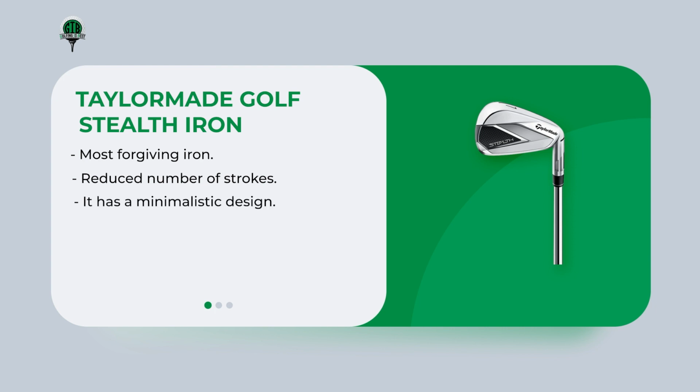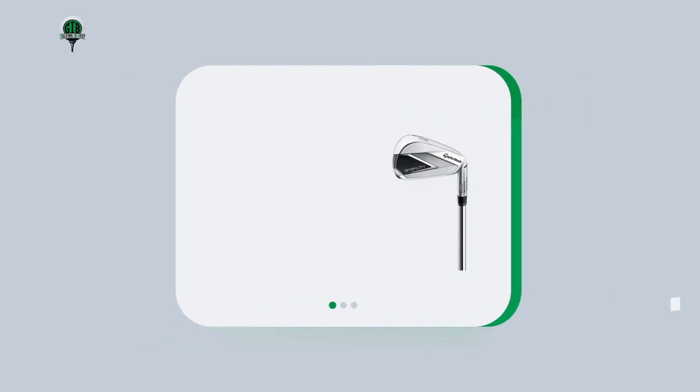It has a minimalistic design, with simple blacks and grays across its entire body. Additionally, the Echo damping system uses many contact areas over the face to dampen vibrations and simulate a forged sensation upon impact. The through-slot speed pocket is another innovative feature of the TaylorMade Stealth. The slot, located at the club's heel, is meant to improve the responsiveness, ball speeds, and forgiveness of mishit shots that land low on the club face.